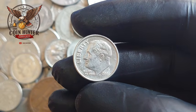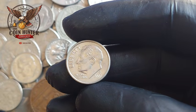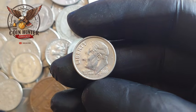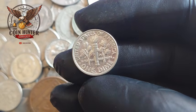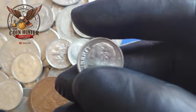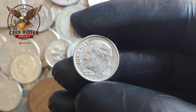The coin's weight is absolutely perfect at 2.268 grams despite its complex error characteristics, indicating that whatever unusual processes created this coin, they didn't involve the addition or removal of material, making it a true minting error rather than a post-production alteration, which significantly adds to both its authenticity and its value among serious collectors who prize genuine mint errors above all other types of numismatic rarities.